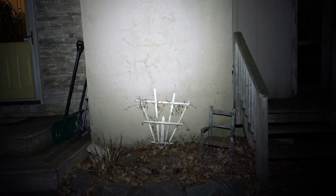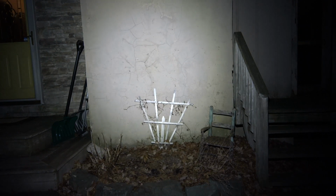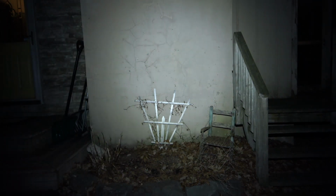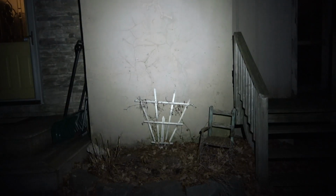All right, so I have to hold this forward. Remember, it's only temporary turbo mode, but as I'm holding it forward here, you can see just kind of a wall of light. There's no specific center hotspot here. All right, so up, down, left, and right.